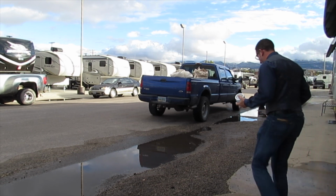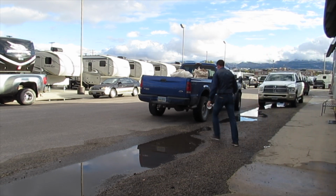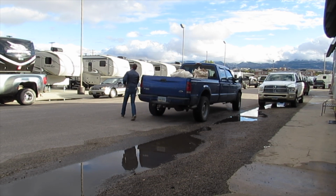Yep, thanks. Well, here we have it. $77 later, I have one tent that they're telling me is ready for the scrap heap, and one tent that's good for another year. So here we go.